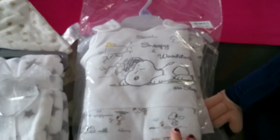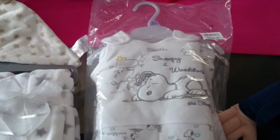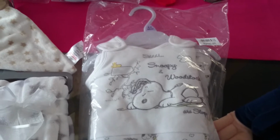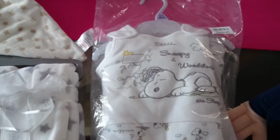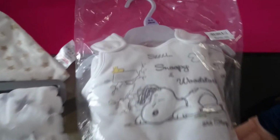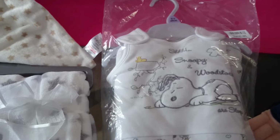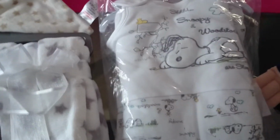Next thing I got in the Tesco sale was one of these sleeping bags. I know lots of people get the Grow bag, the original branded ones. They're a bit pricey, and this was in the sale from £14 down to £9, I think it was. So yeah, only £9 for one of their sleeping bag type things. This is 0 to 6 months, and I also bought a 6 to 12 month one. It's the same design, but I just thought for that price, I'll grab them while they're on offer. So we got that as well.